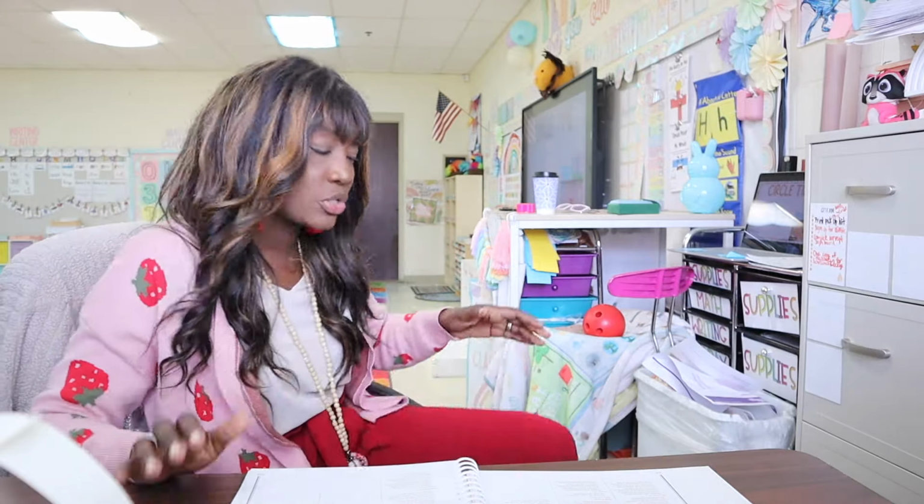Outfit of the day. These earrings are from Amazon. This sweater is from Shein or Temu. I don't pay a lot of money for my clothes. This top is from Shein, and these pants are from Shein, and my shoes are from Walmart.